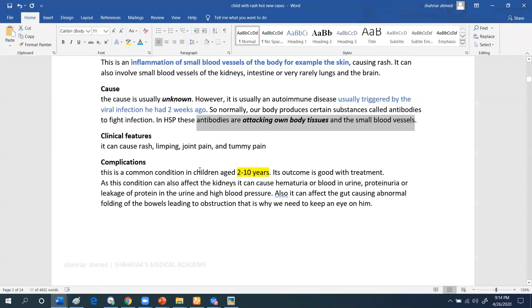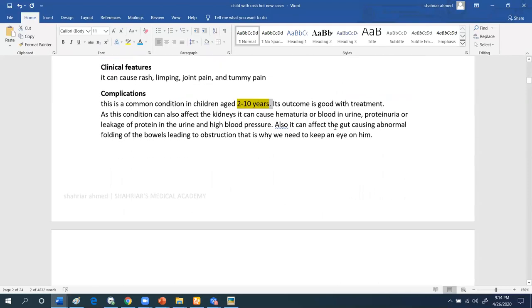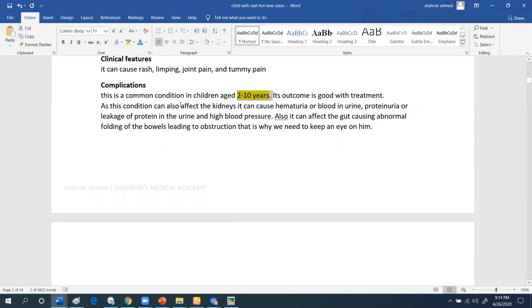All right. Now, the condition is common in children, and the outcome is good with treatment. This one we need to remember. It is a condition affecting the kidney mostly, and we need to highlight that it usually causes hematuria. That's how we find the hematuria, and the glomerulus is also involved, because with autoimmune the glomerulus gets hampered. That's why the protein also comes. Okay.